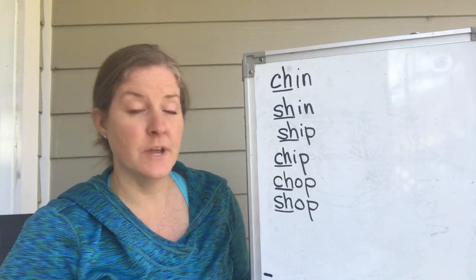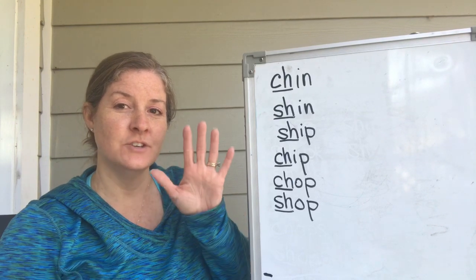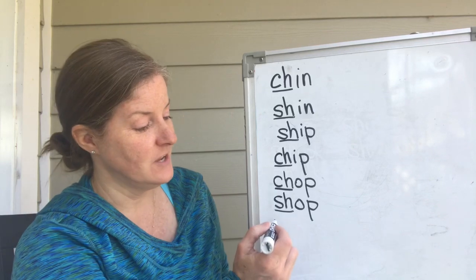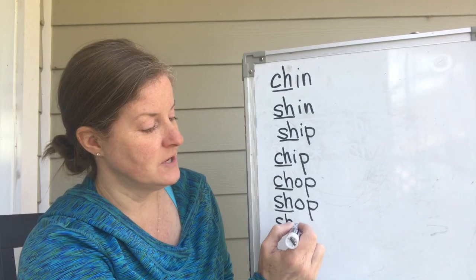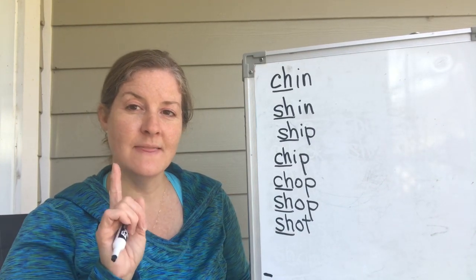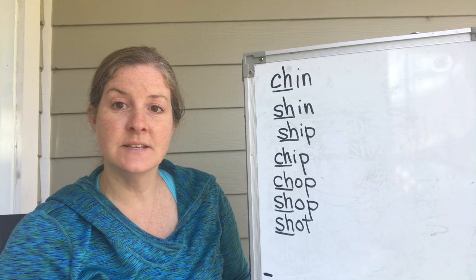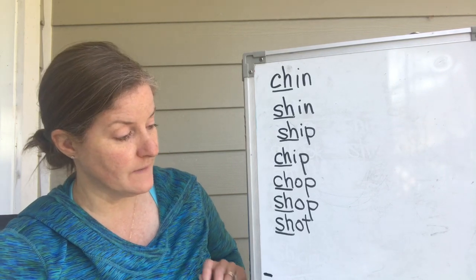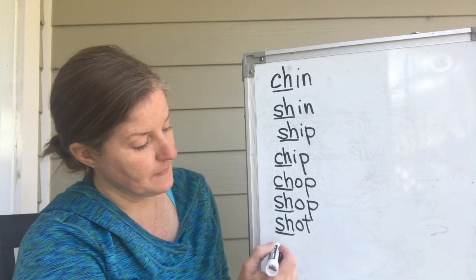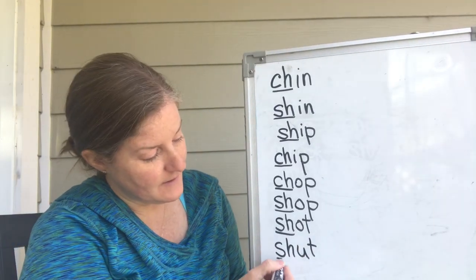Then you're going to change the word shop. Are you ready? To the word shot. Shot. I do not like to get a shot when I go see the doctor. Shot. And then we're going to do one last word. I want you to change shot to the word shut. Please shut the refrigerator door. Shut. Sound it out. Sh, u, t. Good job. Very nice.